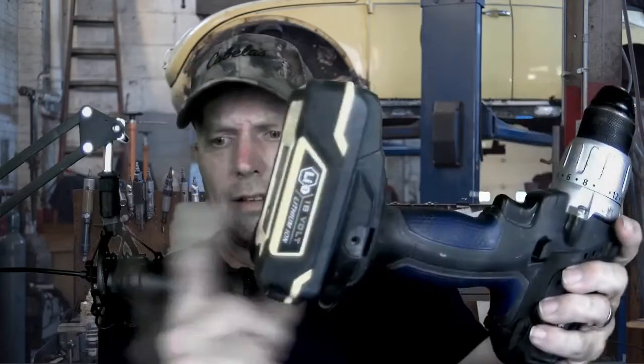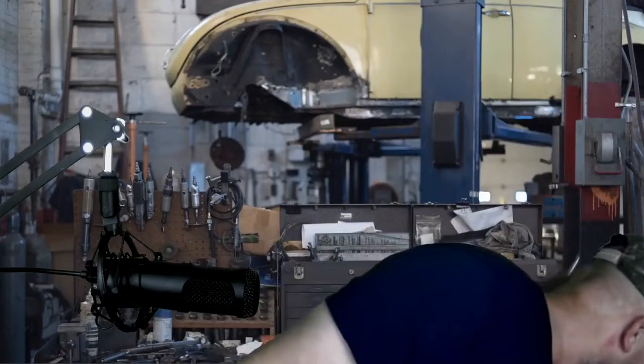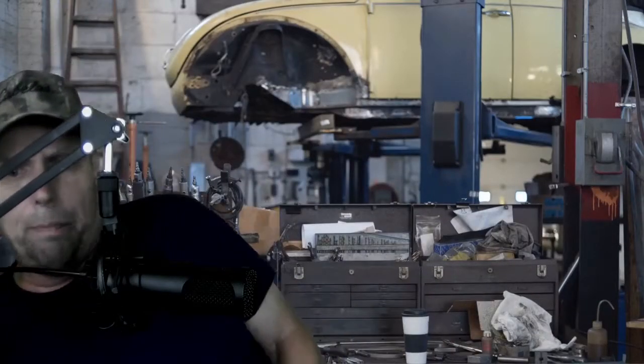And a drill. Look at that lithium battery. Alrighty, so what else we got? So we got our tools. That's about it. Oh, wait a second. I don't know where I put it. I got it. Hold on, in the pocket.